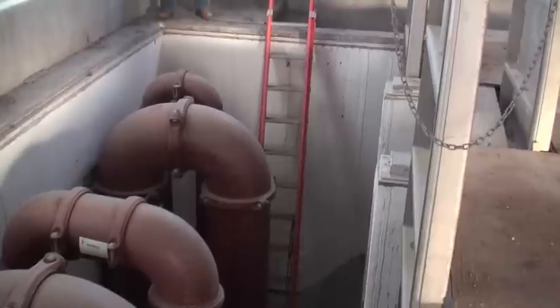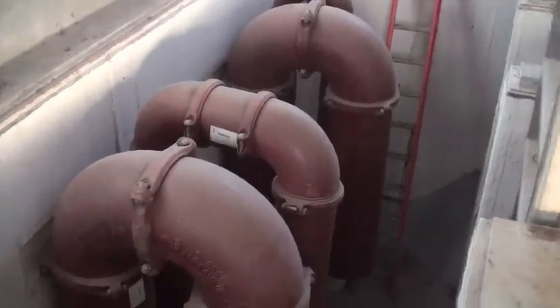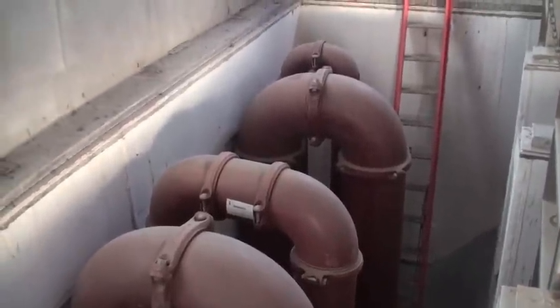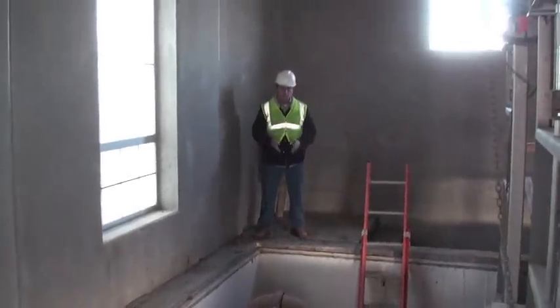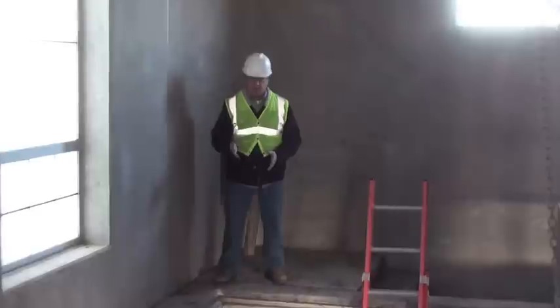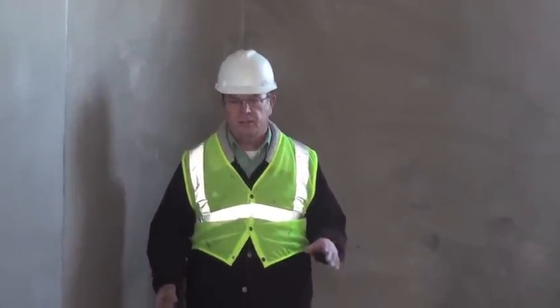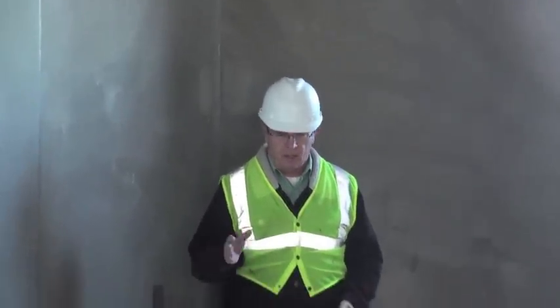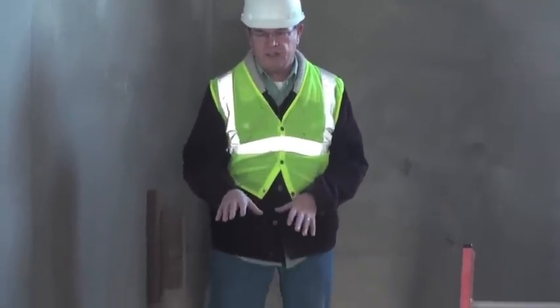Now it looks like you have 3 big intakes here. Is that right? Yes, there are. Why do we have 3? Well, you'll see we have multiple intake pipes coming into this wet well. Okay, this is the wet well, the very first part of the wastewater plant. All of the wastewater from the City of Clinton, City of Comanche, Lowmore, and our future industrial park out in the western part of town will come into this wet well.